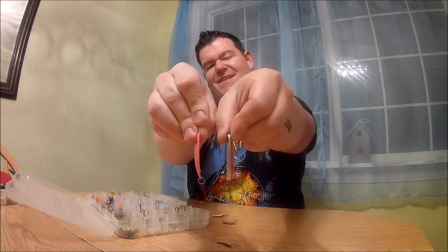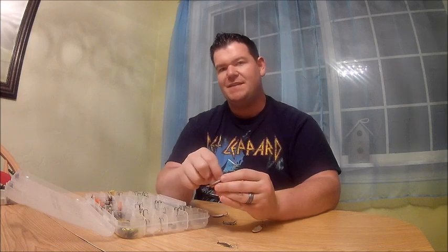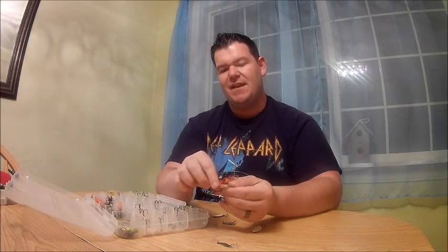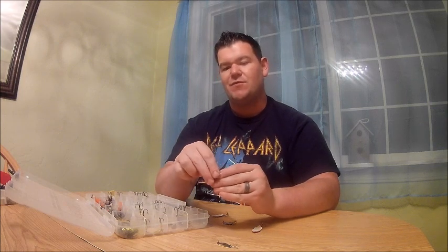The Blue Fox is a lot thicker, but the Blue Fox has this sort of plastic groove that they put inside here. This mimics an egg sac on this side, but this right here, that plastic groove, you can fill that groove with your scent if you're going to use scent when you're retrieving a spoon.